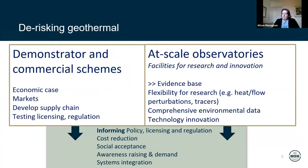I was going to talk a little bit about why these observatories are important. On this slide, there are 3 building blocks, and all of these building blocks need to come together for geothermal energy to become widespread. We need demonstrator and commercial schemes looking at geothermal energy that will prove the economic case, develop the markets and the supply chain, and test the licensing and regulation.